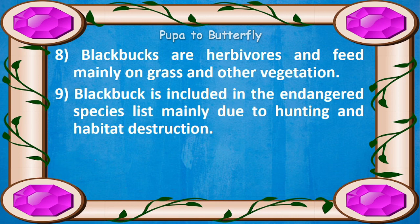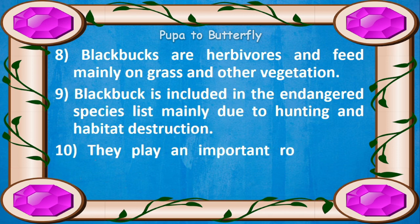Blackbuck is included in the endangered species list mainly due to hunting and habitat destruction. They play an important role in the ecosystem.